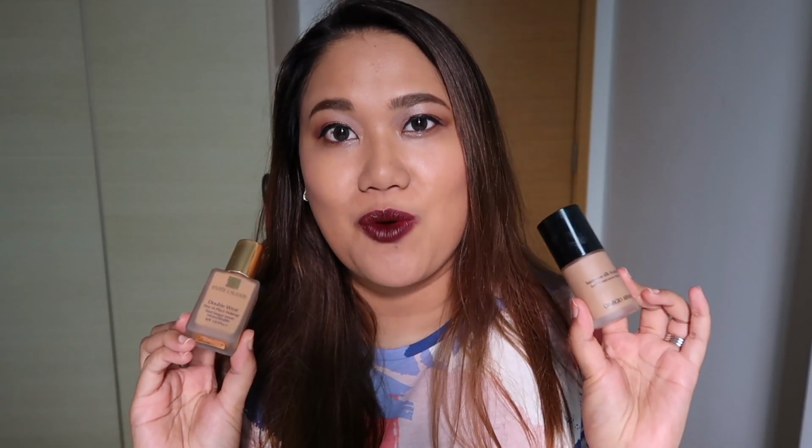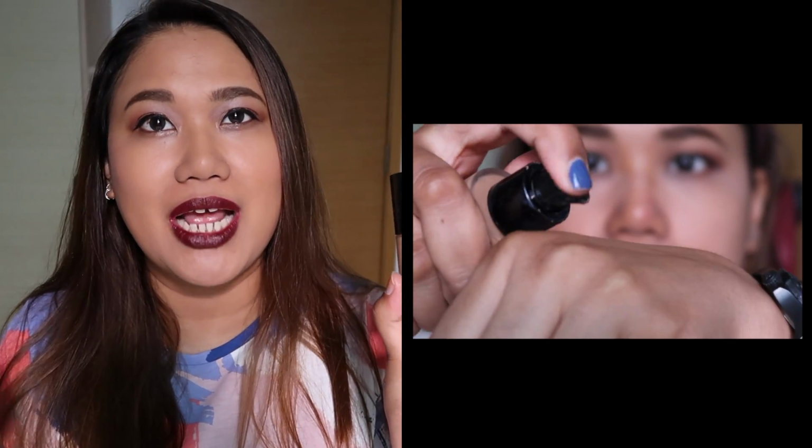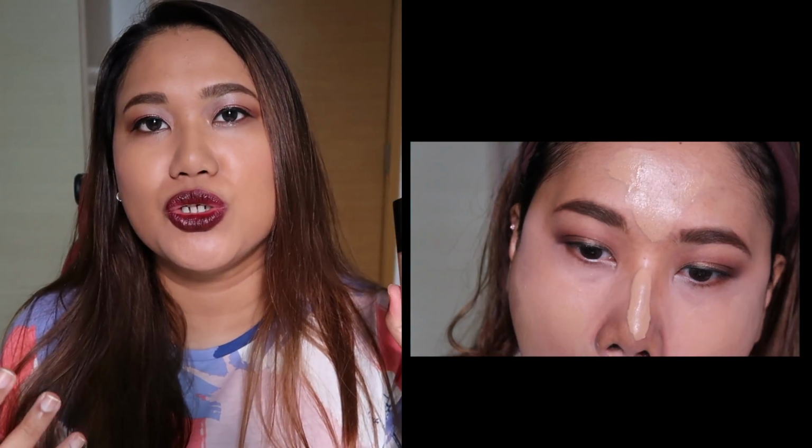Two foundations that I want to share with you. The first one is the Giorgio Armani Luminous Silk Foundation. This is like my holy grail foundation. I have it on at the moment. I absolutely love it. Now this is a good foundation if you want your skin to look like you've got foundation on but still a natural look to it.